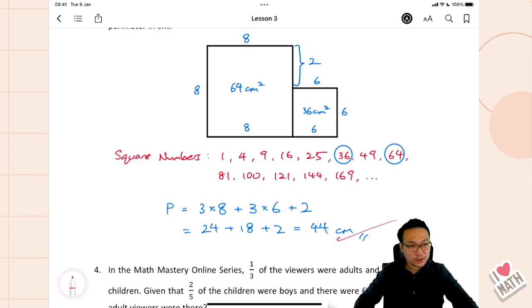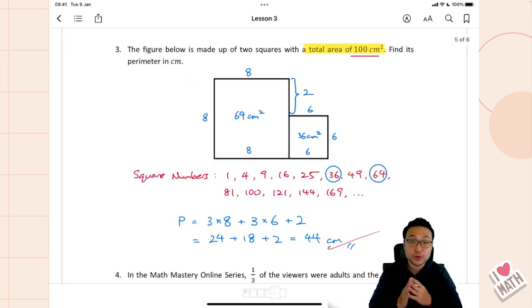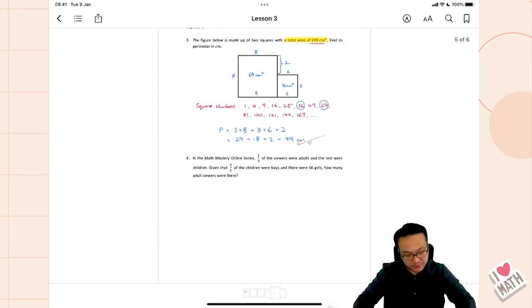Yes, you're giving me the correct answer, Matthew. Good job, students. So what did we do? We use the square numbers. You compare which are the two square numbers that add up to 100. And then you'll be able to know what is the area of the big square and the small square. Okay? Now, looking at question 4.